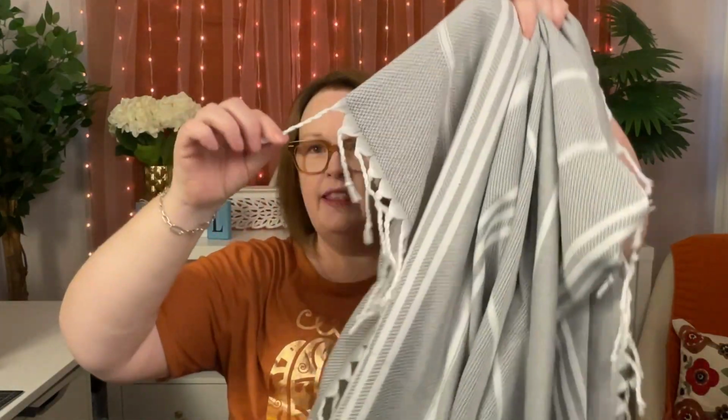These are 100% cotton. They are meant to be super absorbent and quick drying. They are a really nice size. They are 71 inches in length, so you can't really show it all at one time on the screen, and 35.5 inches wide, and they have the little tassels at the end. So these are nice towels.